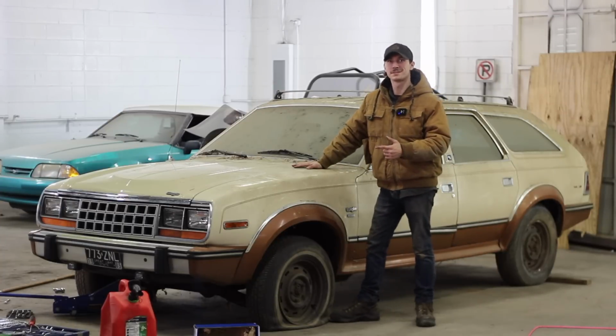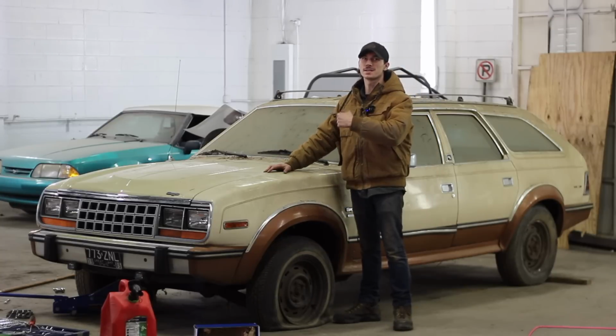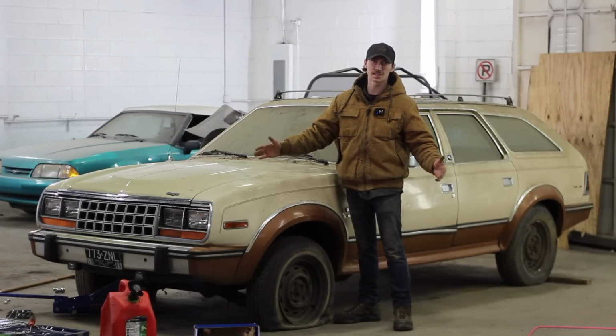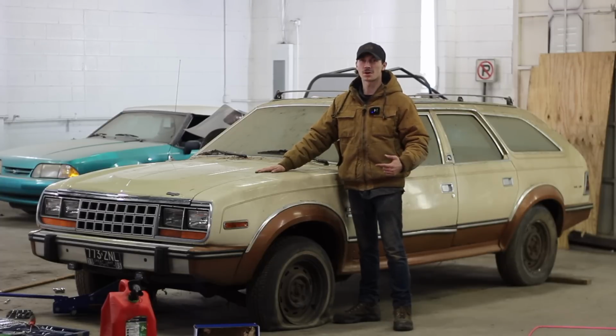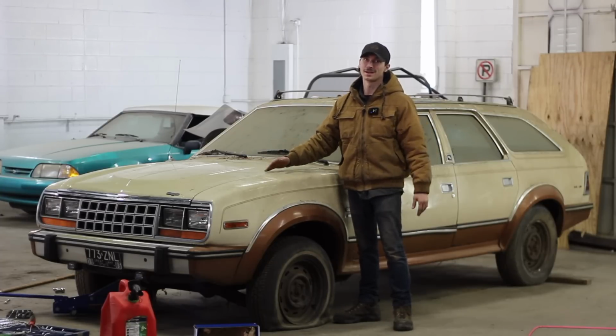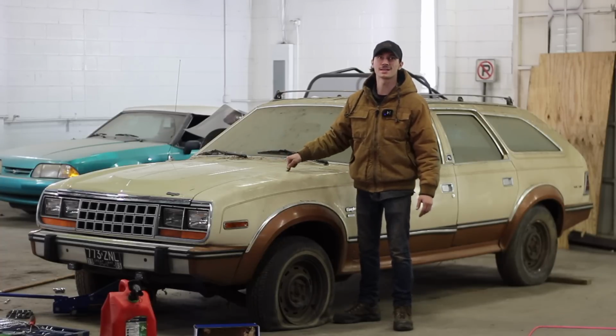So the Golden Eagle did run. I'm actually surprised. I don't know how long the car has been sitting. Tags on the plate do say 2011, so that's 13 years ago. So this car probably hasn't ran in 13 years. With just a new starter and a battery, she fired up with a little bit of fuel in the carb, that is.